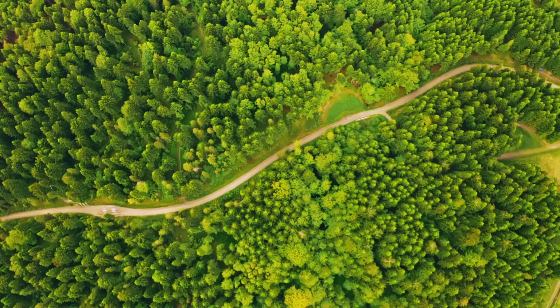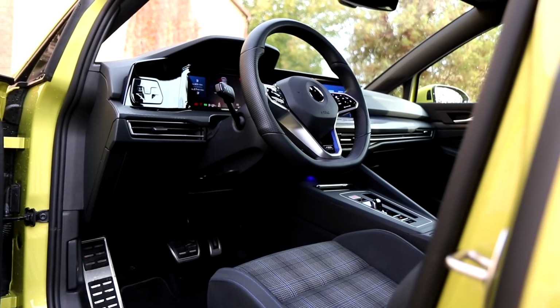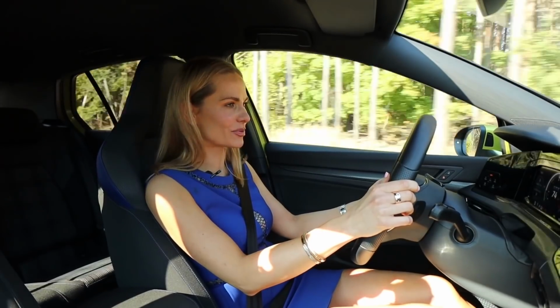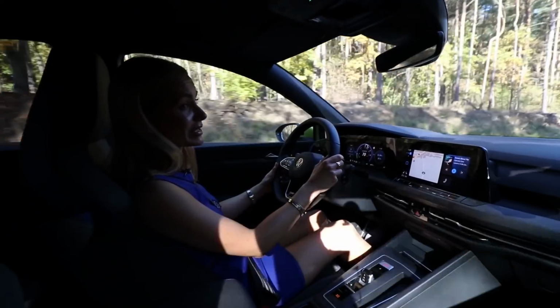What happens when you encounter a twisty road? Well, the handling here is superb. We're sitting low, we're very planted, we've got plenty of grip. It feels quite nippy. I'll tell you what, you will not be disappointed with the handling.